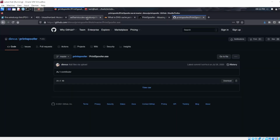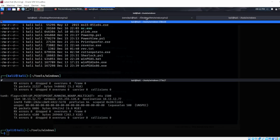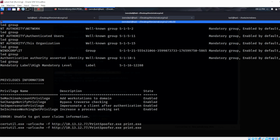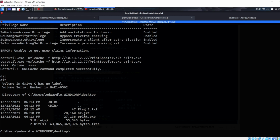and hopefully we can copy that. If I can type the name thing, I'll just call it print.exe. That was successful. And we have our print.exe. So the syntax for this is pretty easy. Like, it's really easy.